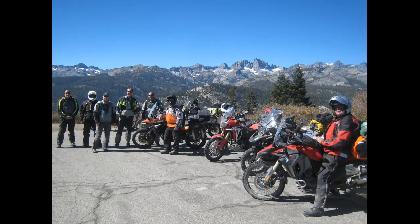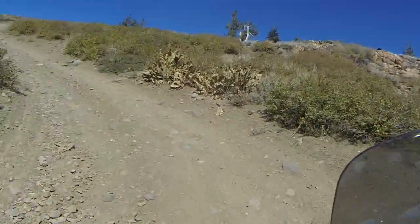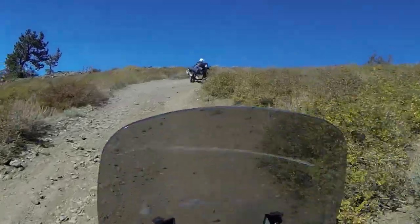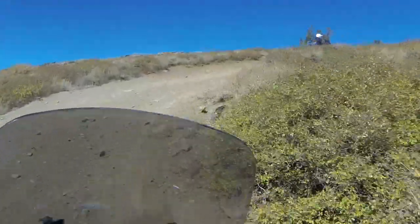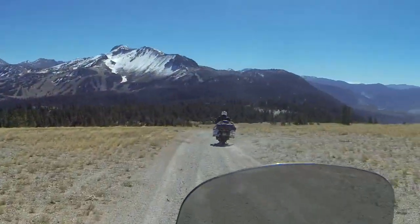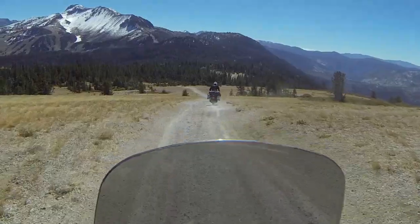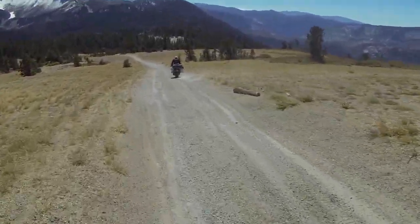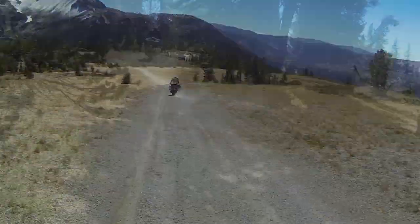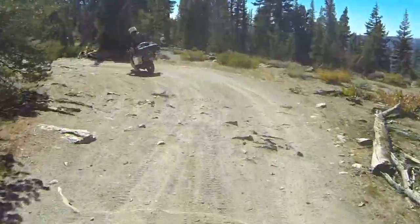Here's the group. That ridge in the background is actually up by Tioga Pass, which we went on the next day. So we tried to take the road up to Dead Man's Pass. Really nice views up here. It got a little bit steep for us, loaded with camping gear, so we got up to the top and decided best to turn back around and back down this mountain. There's Mammoth Mountain in the distance, Mike in front, and then back down to head back into town.